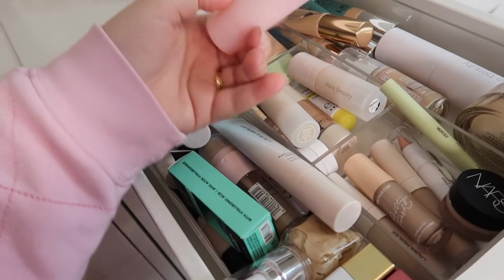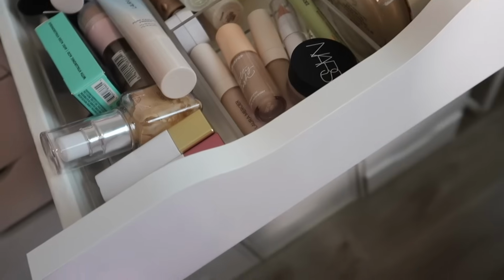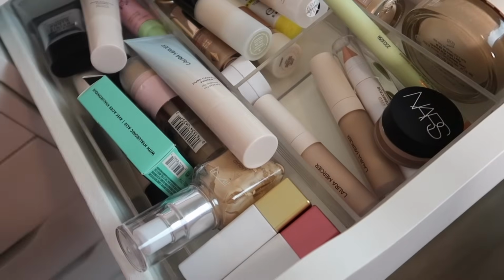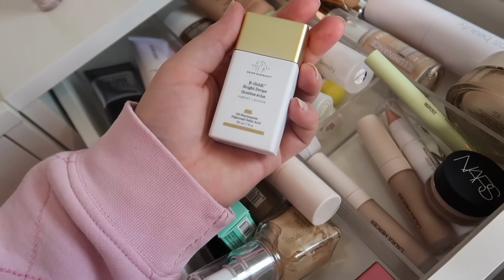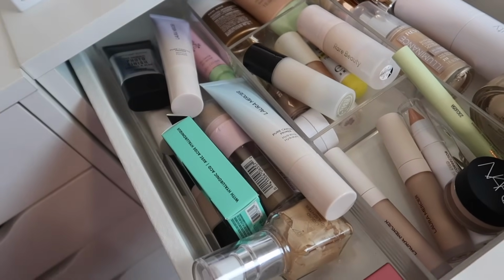What else? Let's do Rare Beauty. This is the Pore Diffusing Primer. For concealer, we don't really have many options. We have ColourPop. I'll just grab the ColourPop one for now. Ooh, let's grab this from Drunk Elephant. These are the Be Goldy Bright Drops. Since we had the Deep Bronzy in there last month, let's grab Be Goldy this month.